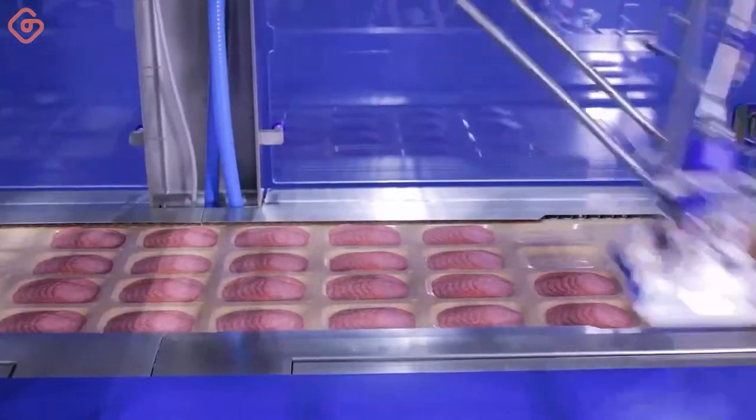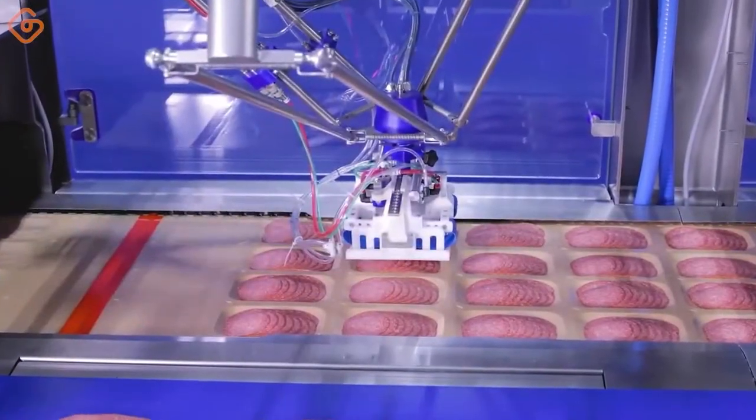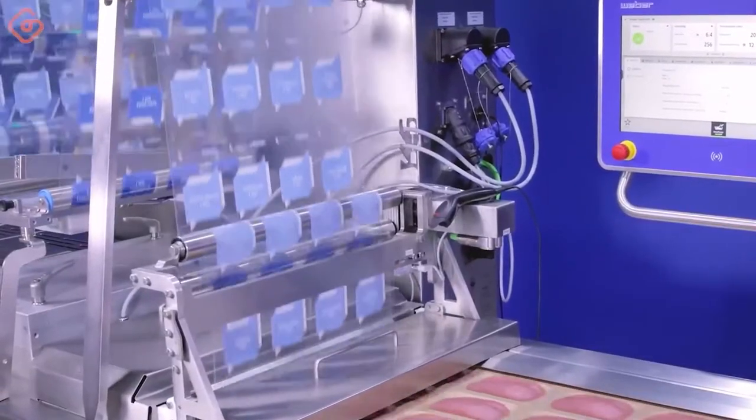Cool eyes are the first feeling when you look at the packaging of ham on the production line. Every step, every movement is performed with care and professionalism, like a delicate culinary dance.